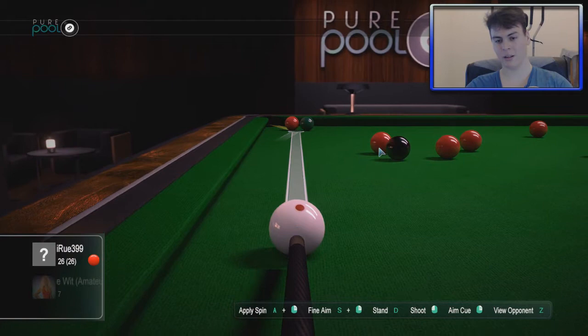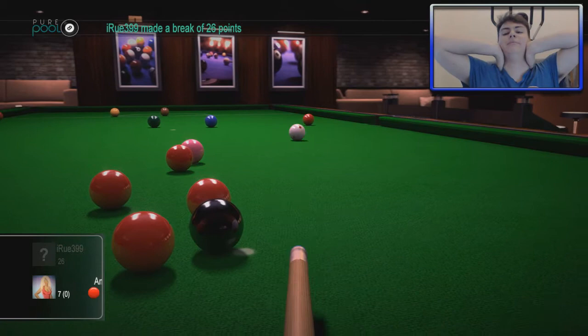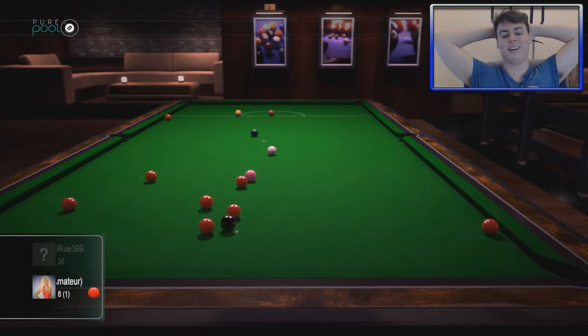Oh. After all that, I came away with a 26. Such a gorgeous brown as well that I had. Such a gorgeous brown, and I balls it all up.